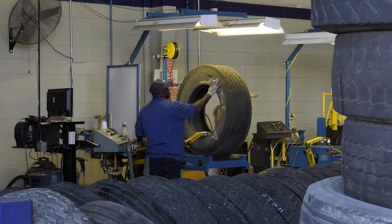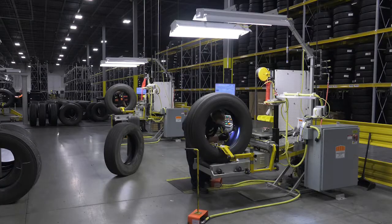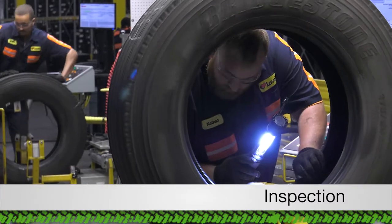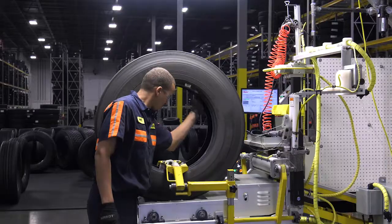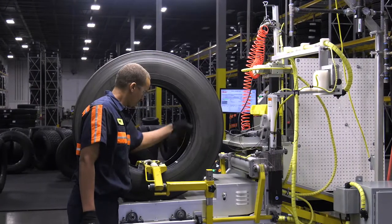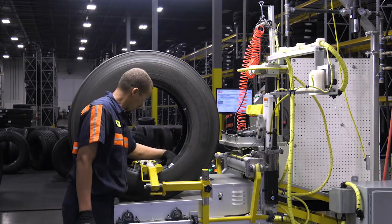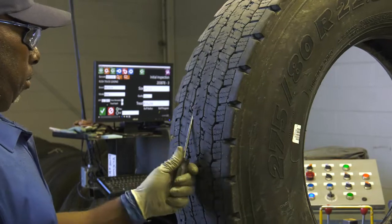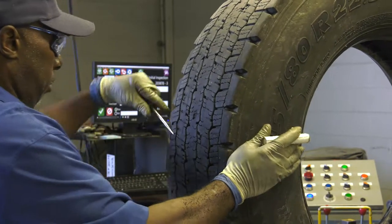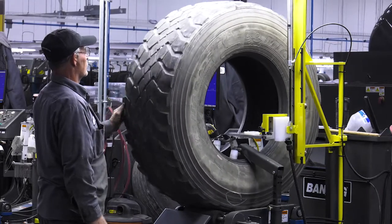Before a worn tire or casing is considered for the retread process, it must pass a thorough inspection from a highly skilled technician. The surface on the inside and outside of the tire is carefully inspected to ensure that there are no visual out-of-service conditions. Every rock and embedded foreign object is removed from the tread so the technician can determine the initial condition of the casing.